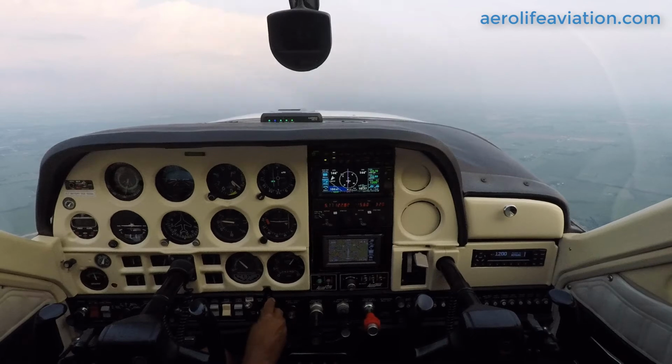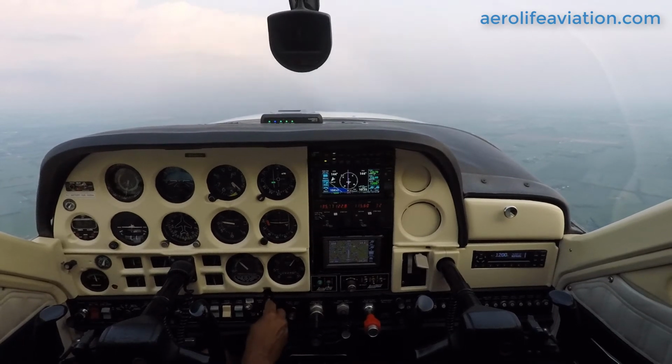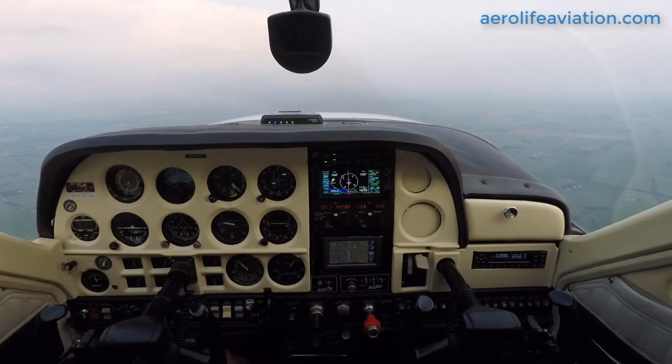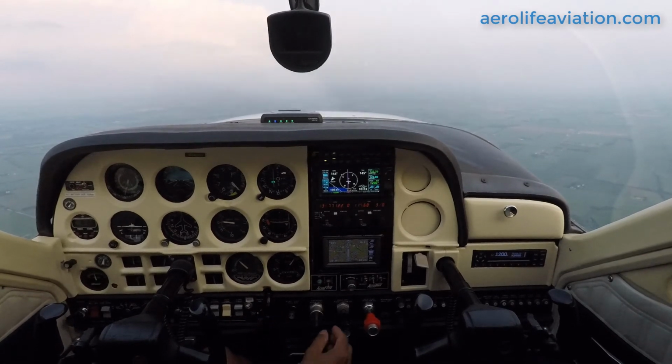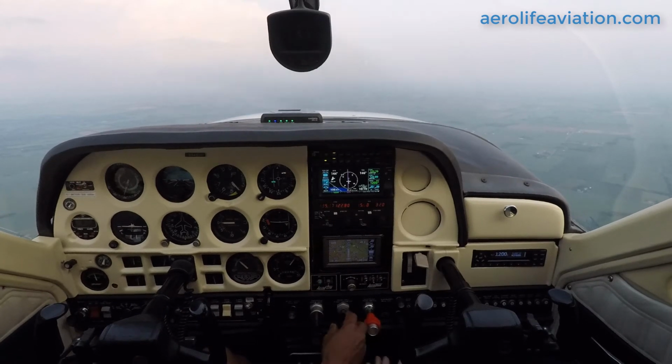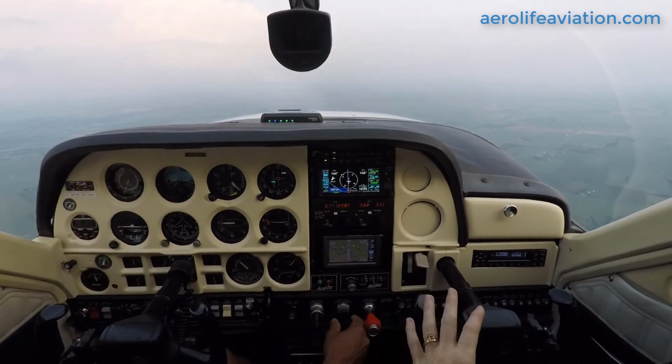The thing with the Cardinal is that even if you don't have an autopilot system, this is such a hands-free flying plane. It's very smooth. You've got both your elevator trim and your rudder trim to help keep you pretty much on course.